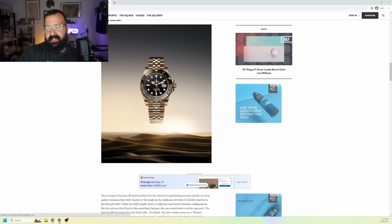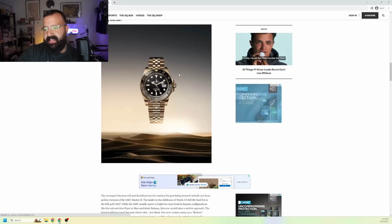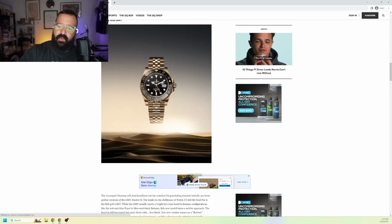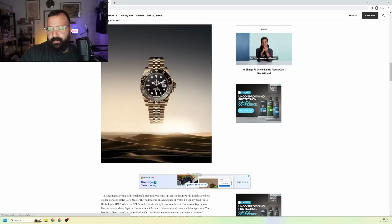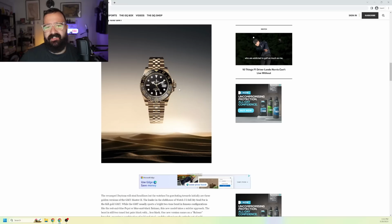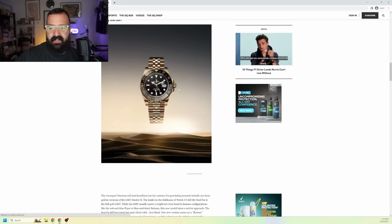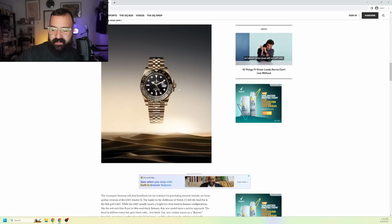This is a GMT-Master 2 with yellow gold Jubilee, yellow gold case. We see a nice dual black with slate bidirectional bezel, even a gold GMT hand. Your standard GMT-Master 2, but again, solid yellow gold. I think this is the standout in my opinion for the Rolex release. I think that this is very, very cool.